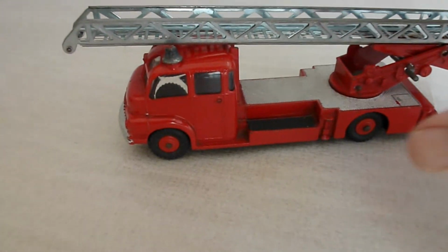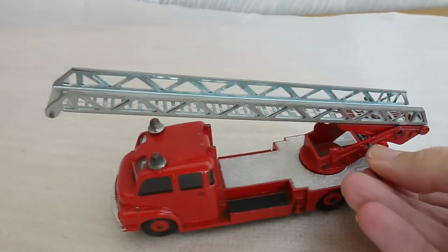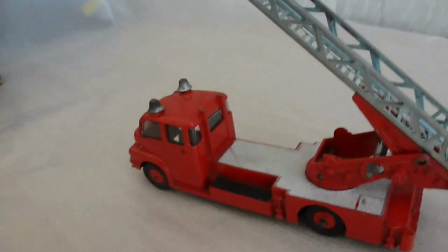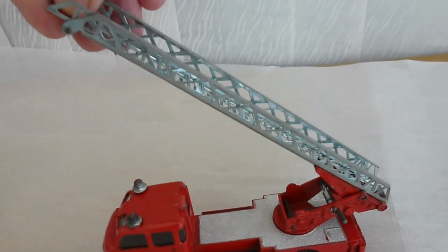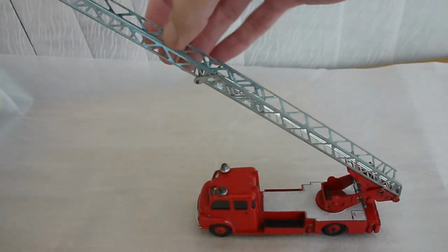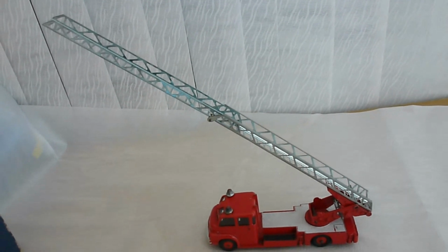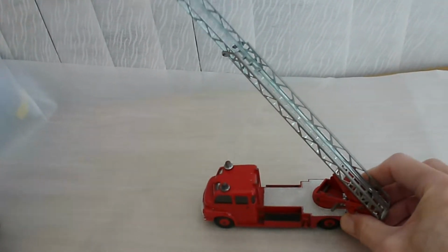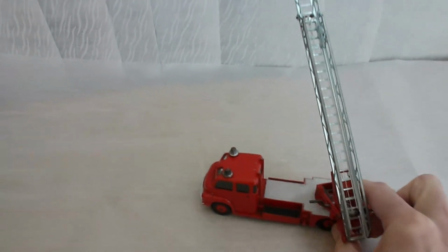So let's have a look and see if we can get the turntable to work, which it should. So we just move that lever and you can see the turntable is going up, and the other lever on the far side there, we turn that and that should bring the ladder up. Unfortunately the string has stopped working, but you can actually get a leaflet which tells you how to restring it, so that isn't a major issue. But you can see it's quite a good length of ladder there. So of course then we want to get it into position to where we want to go, so the turntable will actually move round. Not easy with one hand, but you get the idea.